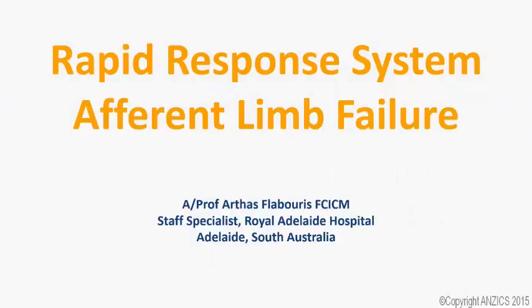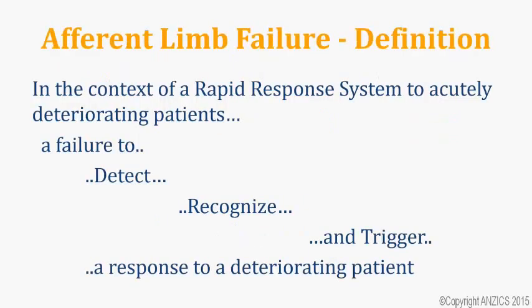So I'll just talk to you about something hopefully as exciting, or I'll try and make it as exciting, which is afferent limb failure. So let's start with a bit of a definition so that we're all on the same page. In the context of a rapid response system, afferent limb failure is a failure to detect, recognise and trigger an escalation response to a deteriorating patient.